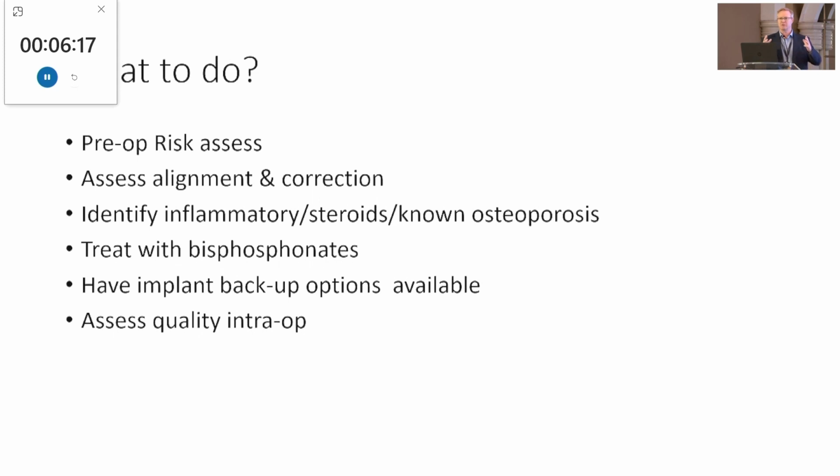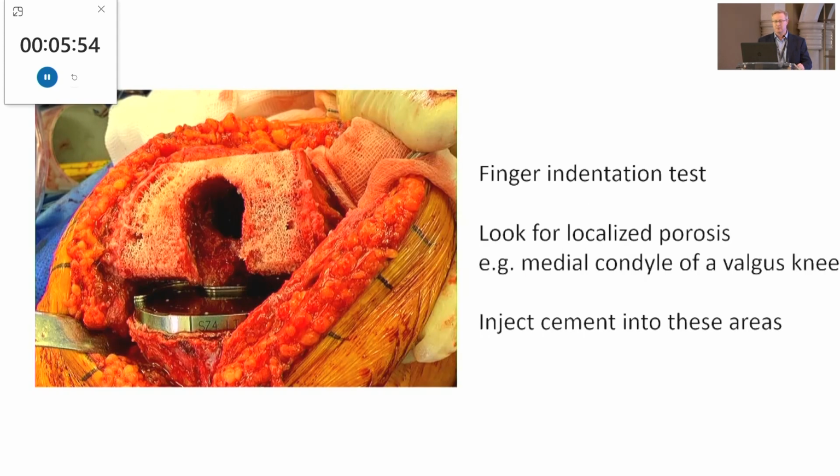Because just because someone's big, they've been walking on their knee, and that bone, with Wolff's law, will have become stronger and more sclerotic. So the bone is used to taking that load, but when you shift their alignment, you move their weight onto bits of bone that aren't used to taking that load. So I think often you do need to have options available in the theatre with you. But this is an example to try and make that point.